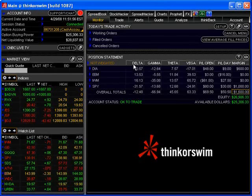I teach this in the course. As I go through the course, I ask you to get comfortable with managing your portfolio because you're putting on more than one position. Look, only $1,600 in margin, but I'm going to show you what the profit potential is. Now, this is just trading 1 or 2 contracts.